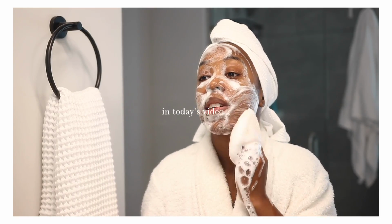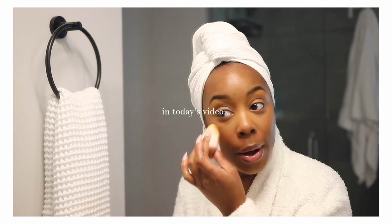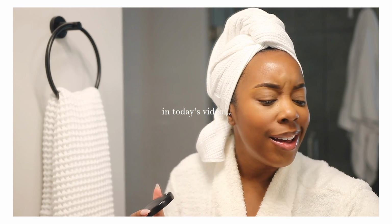No, I actually really like this cleanser. Honestly, I should have just used one pump. Literally a perfect finish. I love it.